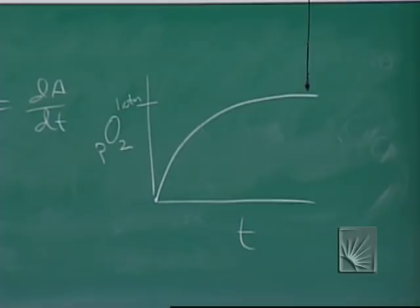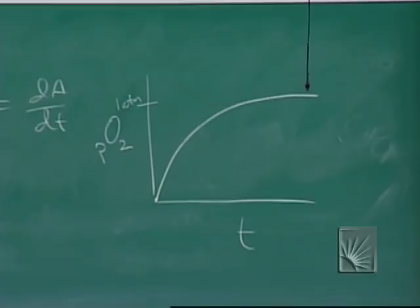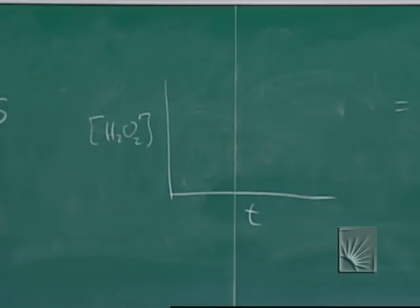All right, what if I want to add to this graph now, in a different color? I want you to plot a similar curve, same time axis, of the concentration of hydrogen peroxide as a function of time, and all you know is the curve on the right and the balanced equation over here. Anyone hazard a guess?